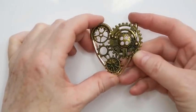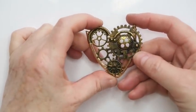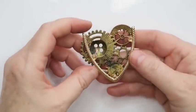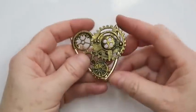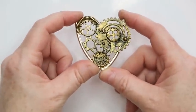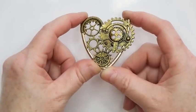Alright, first up is this really cool heart. It's got this great steampunk vibe to it. It's broken off of something. So tell me what you would do. Would you try to sell this by itself or would you put it into a lot?